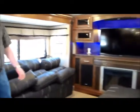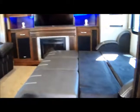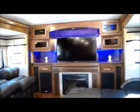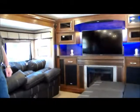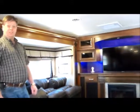We don't sell price at Lifestyle RV. If you look at the value of this coach, you're looking at a coach that's 10 to 20% less than any of the competitors in its market, and still a fully residential coach. We invite you to come to Lifestyle RV and look at the product for yourself. You will be convinced, just like we were.